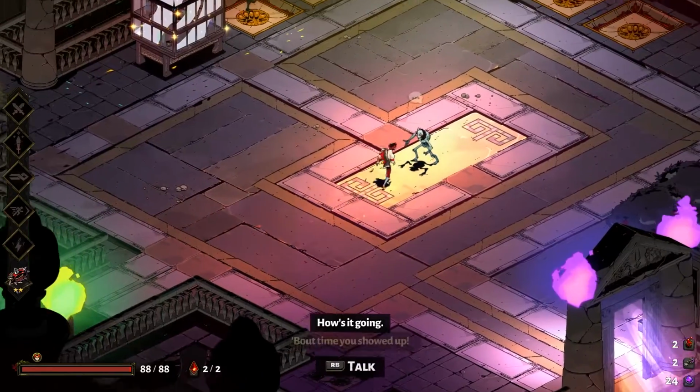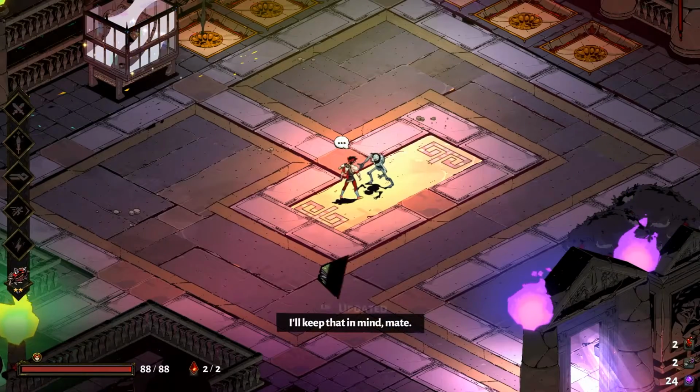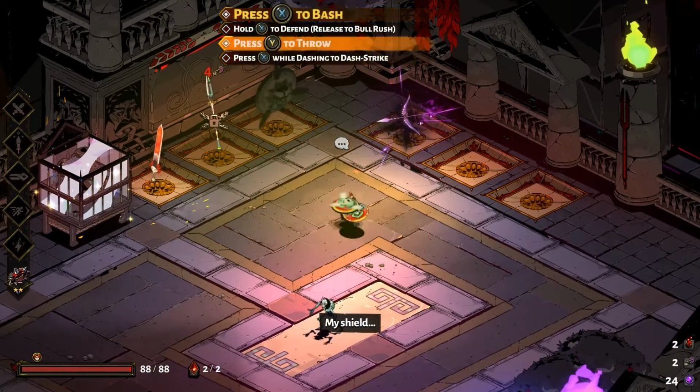How's it going? Let me give you a piece of advice, boyo. You run across a guy like me out there, you just give him a good stab right in the back without a second thought before he sends you crying back to Papa. I'll keep that in mind, mate. Well, thank you, Scully, for the combat tips.